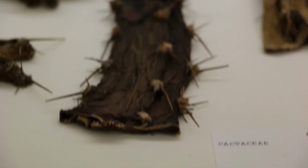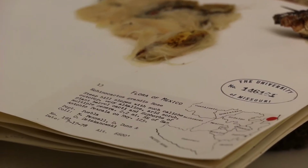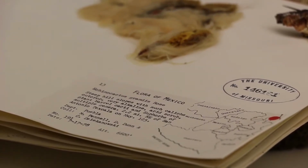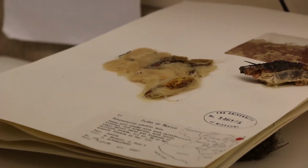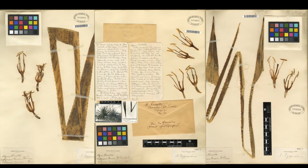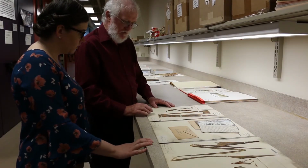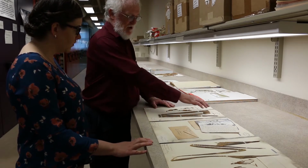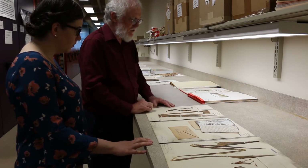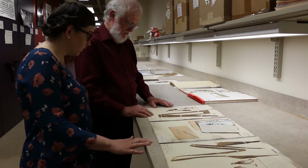So I hear you pulled some specimens today. Can we go look at them? Why, sure. So tell me a little bit more about some of the pieces of an herbarium specimen. Well, many of the specimens that we have, a plant is mounted on a single sheet of paper. Other plants, we have to make more than one sheet for it. Each of these parts has some very specific information on it. Obviously, this is a dried leaf and a few flowers, a packet here which contains additional flowers that are loose and are not mounted to the sheet.